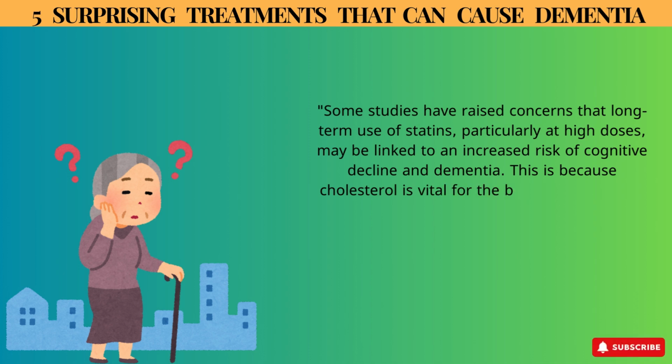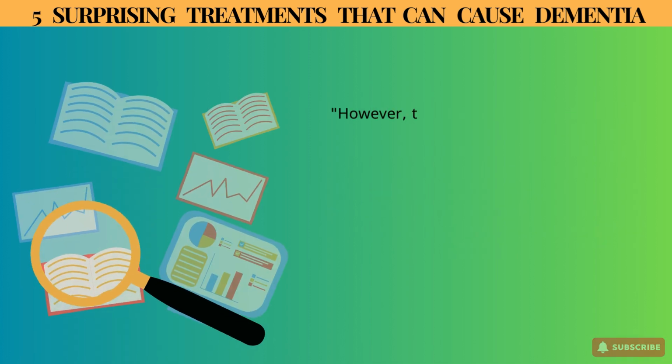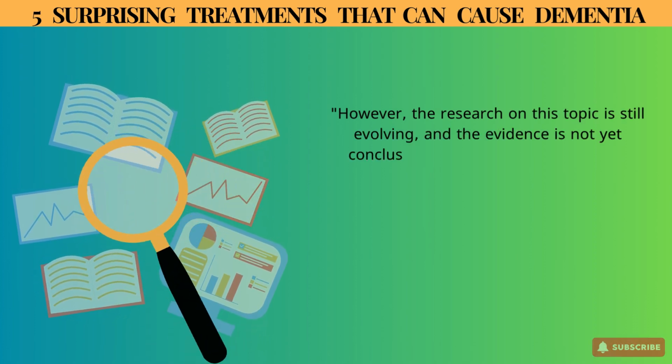This is because cholesterol is vital for the brain, and reducing its levels too much could potentially interfere with cognitive functions such as memory and learning. However, the research on this topic is still evolving, and the evidence is not yet conclusive.